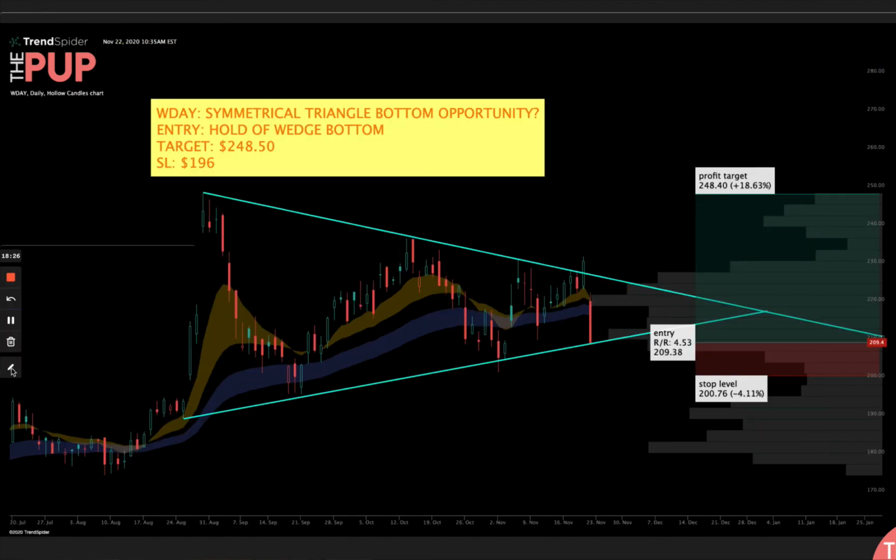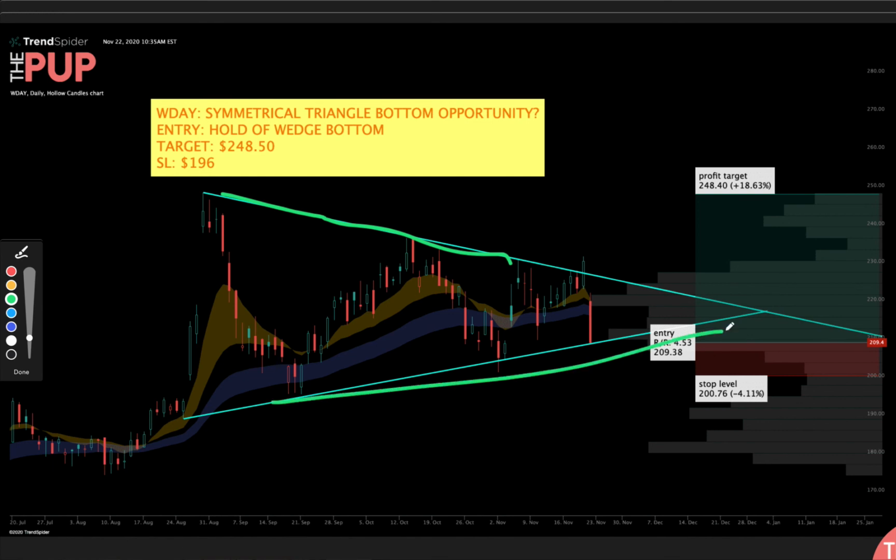Next up is WDAY, also known as Workday. We have another beautiful symmetrical wedge formation. Going to beat this one. So high, low, lower high, higher low, lower high, now again, higher low. What's interesting about this is look at where price stopped, right on our wedge.